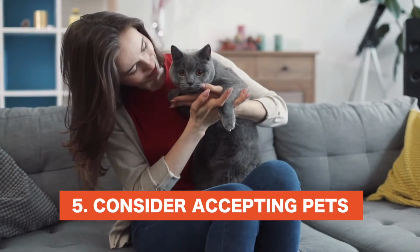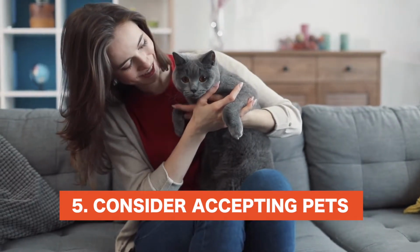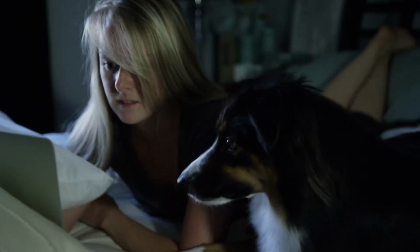Another item is to consider accepting pets. We all know pets are family. If you don't allow them, they will bring them anyway.